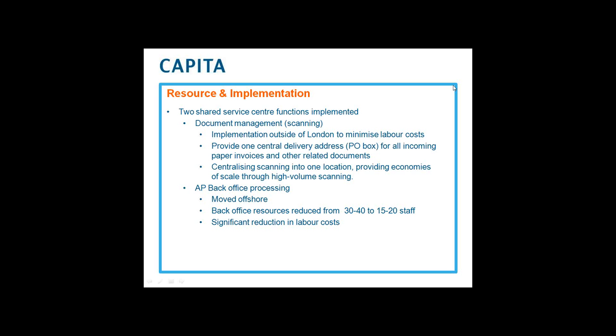And on the other side, the second shared service centre was for our back office AP. So this was moved offshore to India, in Mumbai. This enabled us to reduce the headcount around the UK, from about 30 to 40 in, I think I said 8 to 9 different locations earlier, to a single location in Mumbai, and we've more or less halved the staff there, from about 30 to 40 to 15 to 20. So a significant reduction in labour costs when you factor in the cost of employment in London or the UK against a person from India.